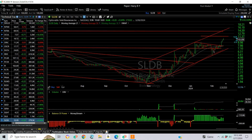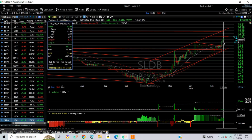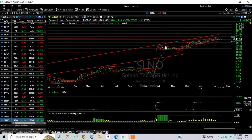SLBB finally broke out of the coil I've been showing it for 2 weeks. Had a nice run last week, up every day from 7.18 to 10.80. 10.60, sorry. My targets are 11.5, 14. SLNO, breakaway gap, beautiful flag.